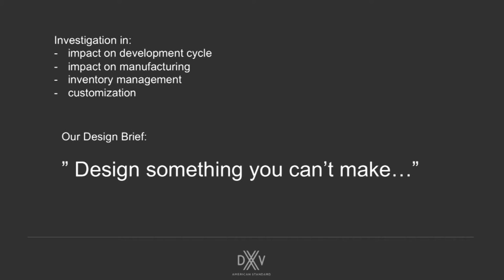And the only way you can really comprehend such a disruptive technology is by really participating in the dialogue and in what's happening. So we said, OK, we're going to try to print up some products in 3D, production parts. And the things that we wanted to investigate were really, what will that mean in terms of development cycle? Like, how are we going to design these products? Is it going to speed things up? Is it going to help us launch products faster than we do today?